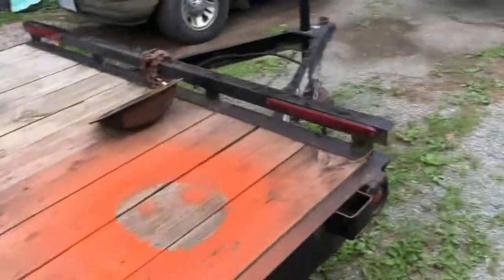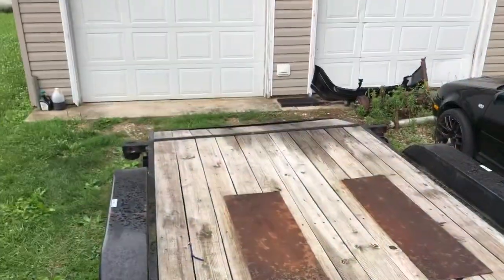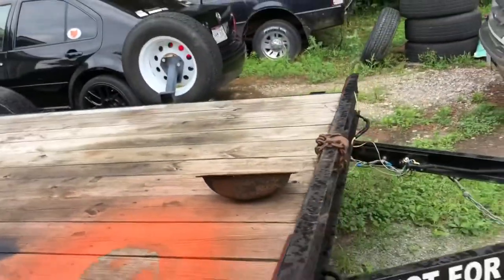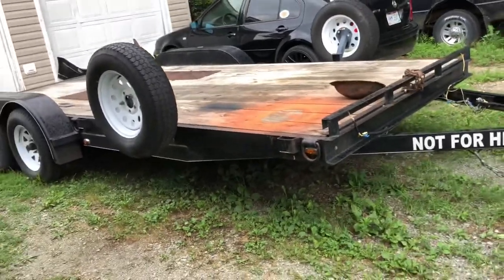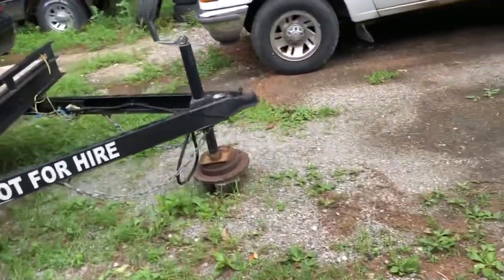So the trailer is not real sturdy, it's real flimsy. I mean, I can stand on it and you can watch the whole thing flex. So it's really a cheaply built trailer. But my main complaint with the trailer was the wiring.